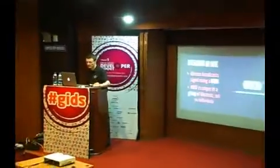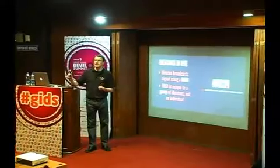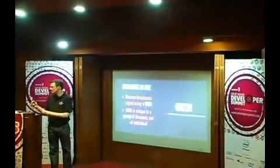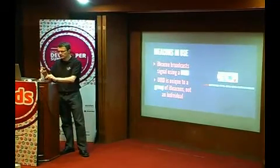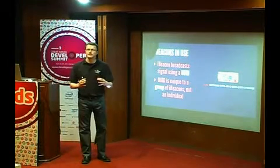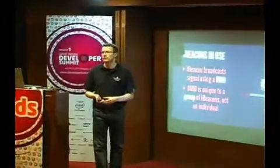So what does this device do? How does it work? Well, when you provide power to this, you see the LED on it. It's broadcasting a signal over Bluetooth LE, and that signal is typically a UUID, a unique identifier. And that unique identifier establishes a group of beacons. So you don't get a UUID for each beacon, you actually get one that's responsible for an entire group.